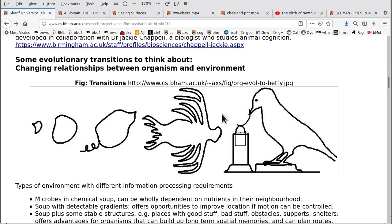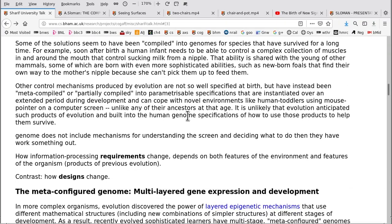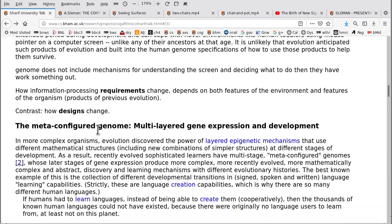I'm leading up to a theory about how evolution produces some of these abilities, and it was developed in collaboration with Jackie Chappell. And the theory is, I'm leaving out some of the details, that human and other animal genomes have a feature which makes us call them meta-configured genomes.